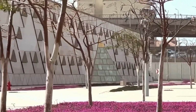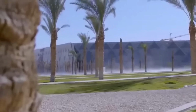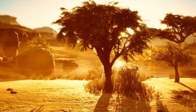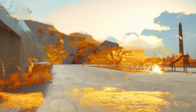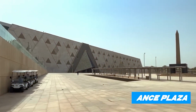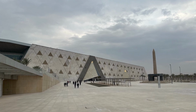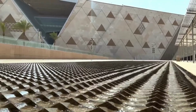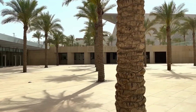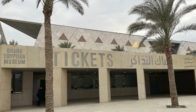This area is filled with lush vegetation, symbolizing the fertile Nile Valley. You'll also find water features that remind you of the river's life-giving waters, creating a refreshing and vibrant atmosphere. Next, there's the entrance plaza. This formal space serves as a grand welcome to the museum. As you enter, you'll see a water basin, reflecting the building's stunning facade, and rows of palm trees, providing shade and a sense of arrival.